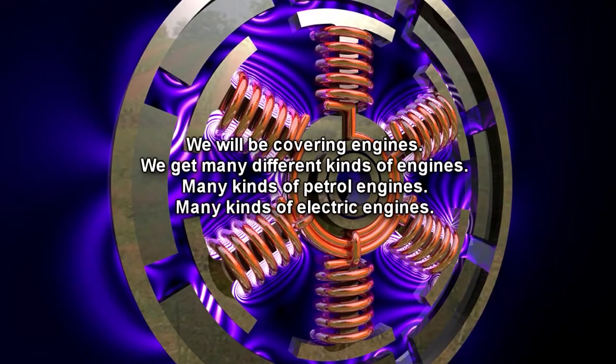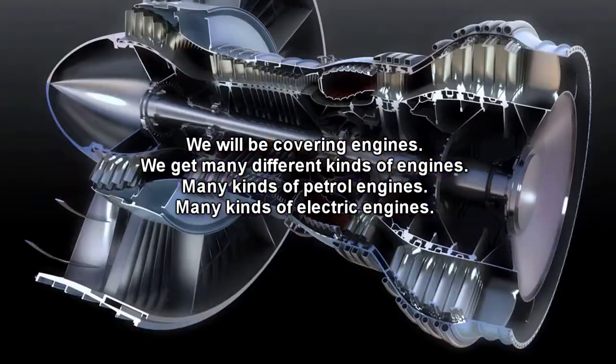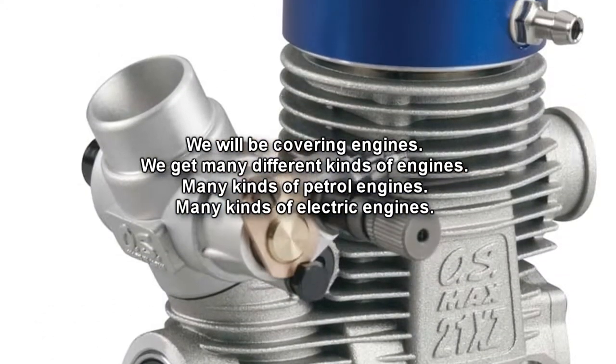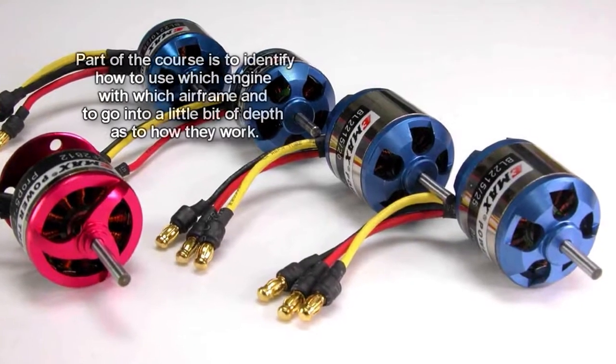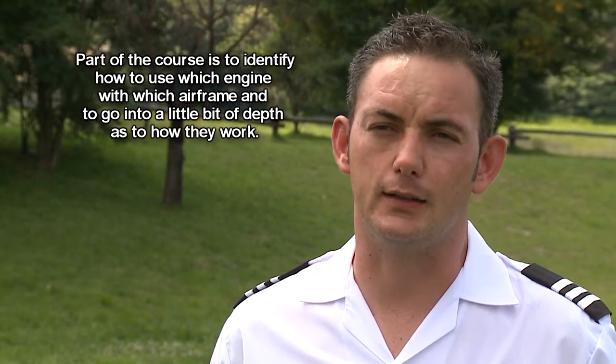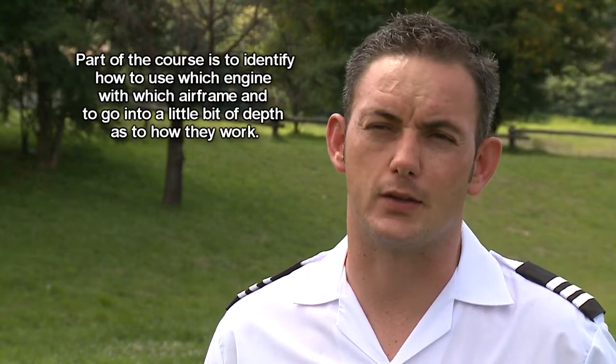We will also be covering engines. We get many different kinds of engines, many different types of petrol engines, many different types of electrical engines. Part of the course is to identify how to use which engine with which airframe and go into a little bit of depth as to how they work.